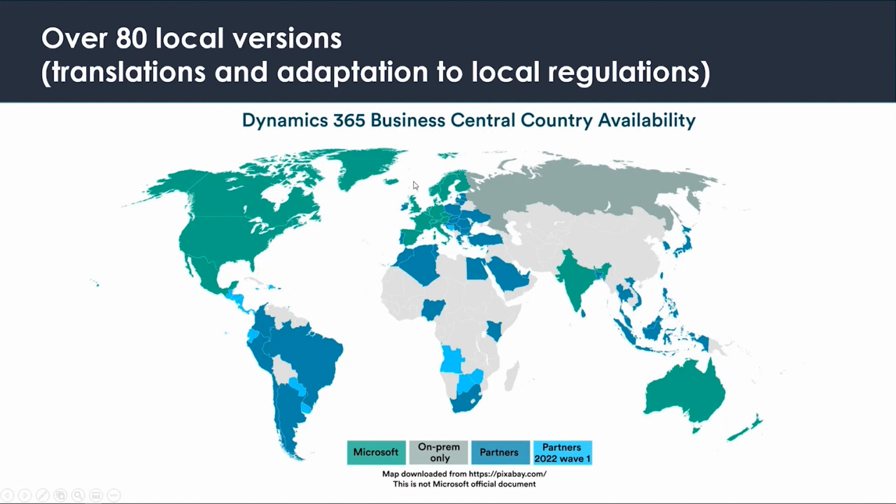So whatever is your starting point, let's say the US or the UK or Poland or any part of Europe, and you would like to grow your organization, it probably means that Business Central is already there. And as a matter of fact, we as EIP Dynamics will most probably be there as well, because we serve in more than 30 countries.